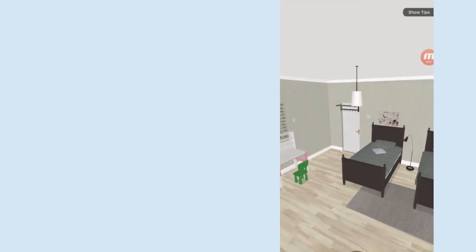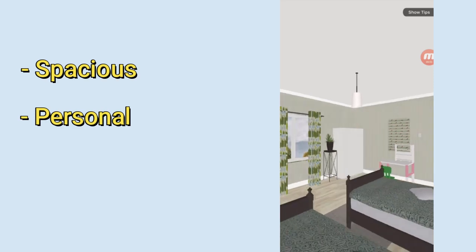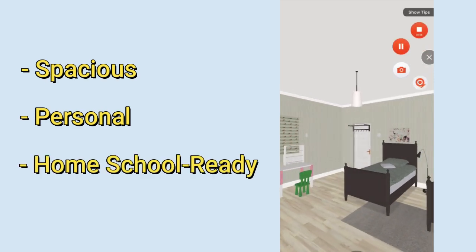Ito muna yung room plan na ginawa ni Zam. Simple lang siya, we just wanted to maximize the room while giving the two girls a space of their own, plus a study table for their homeschooling.